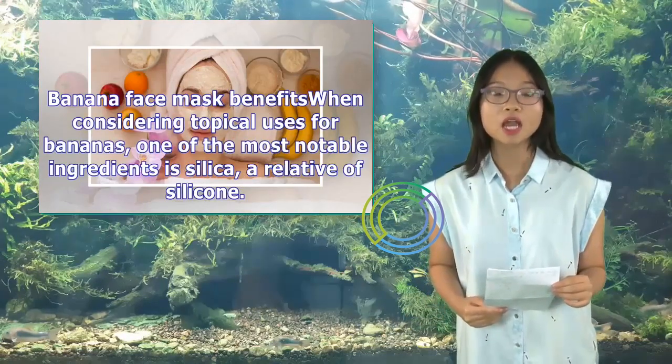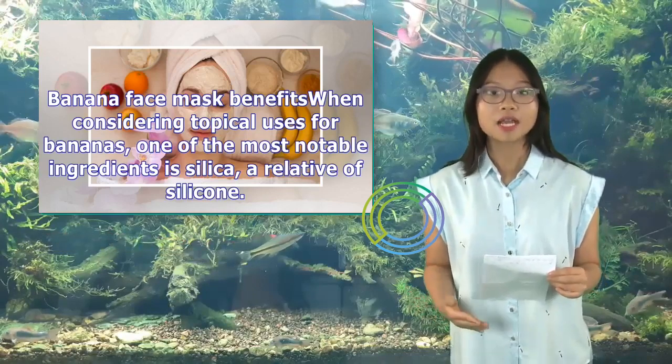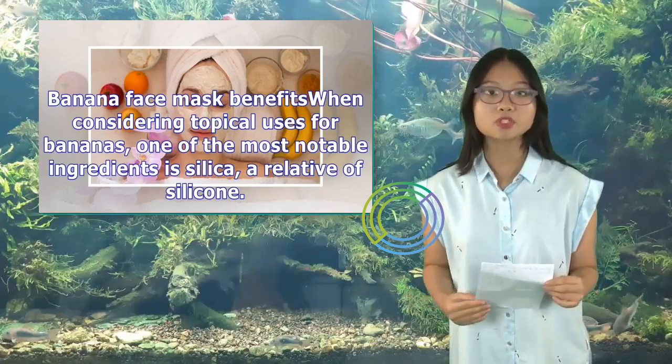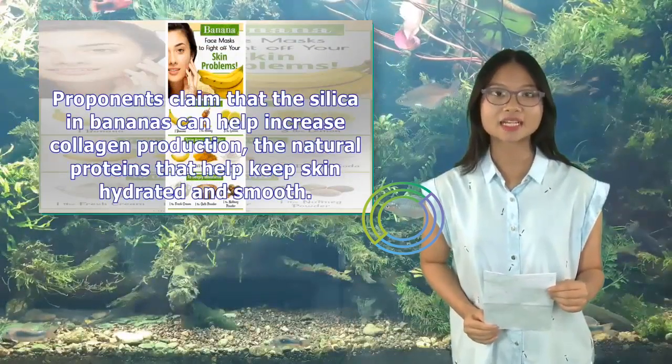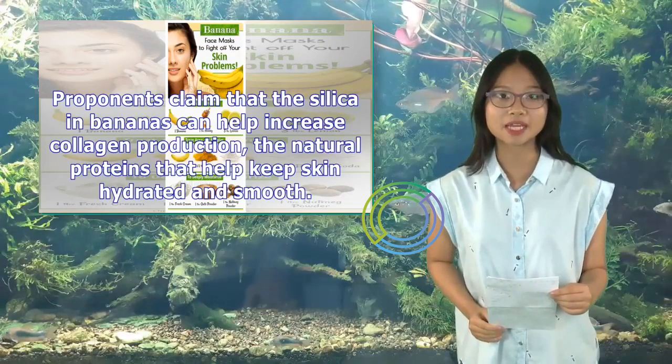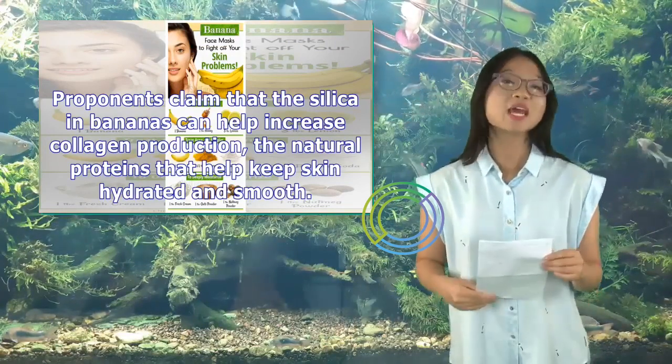Banana face mask benefits when considering topical uses for bananas. One of the most notable ingredients is silica, a relative of silicone. Proponents claim that the silica in bananas can help increase collagen production, the natural proteins that help keep skin hydrated and smooth.